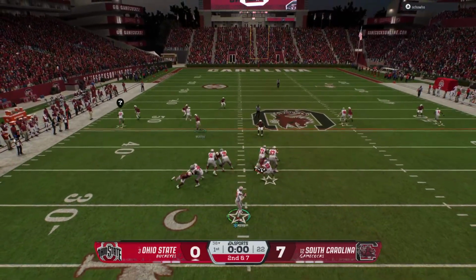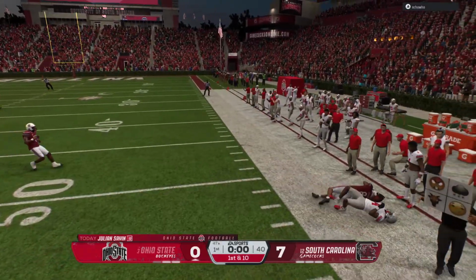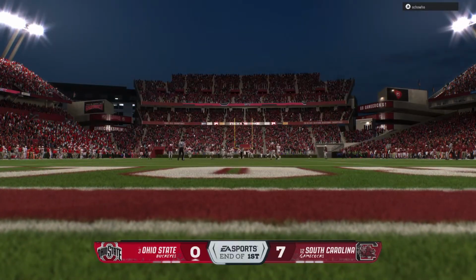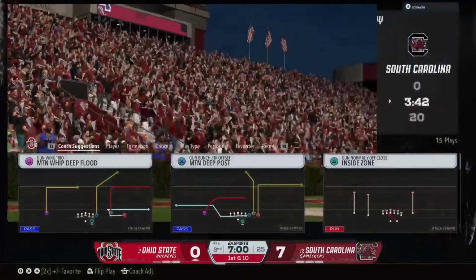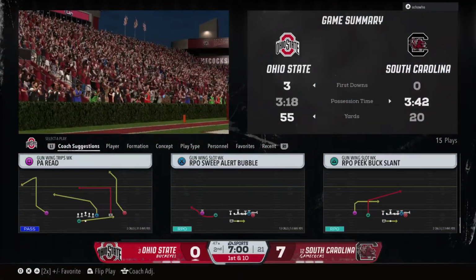Scanning the field, it's Sayin. Oh, they're after him. Finds a man on the right. He's out of bounds after the good pickup, and what a way to end the first period. South Carolina, 7. Ohio State, 0.